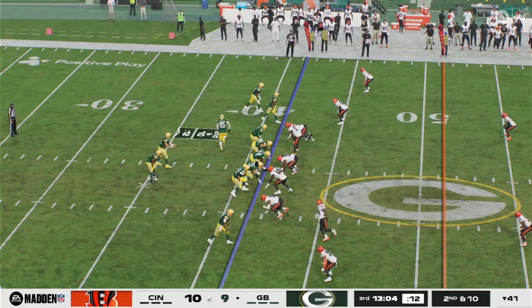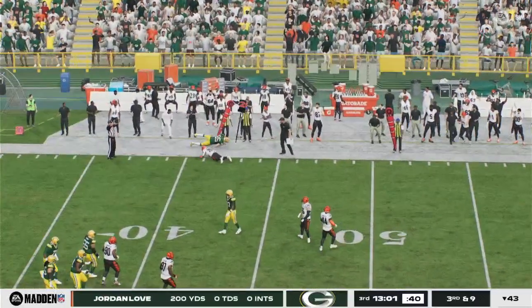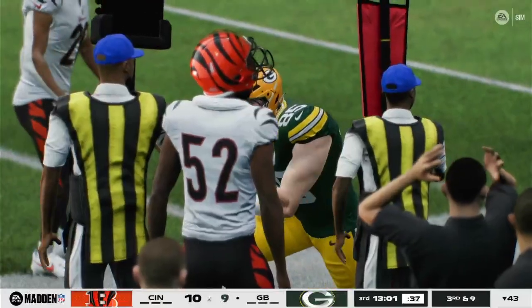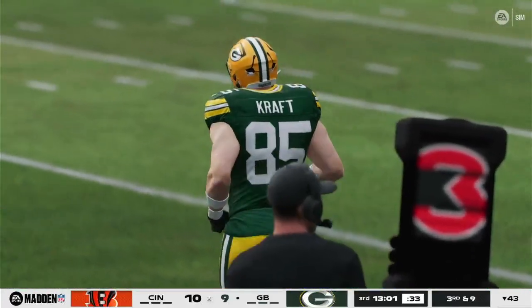Motioning the tight end now. 2nd and 10, Love trying again. This one taken in by Kraft. And this one only manages a yard before coming to an end out of bounds. It's going to be 3rd down.